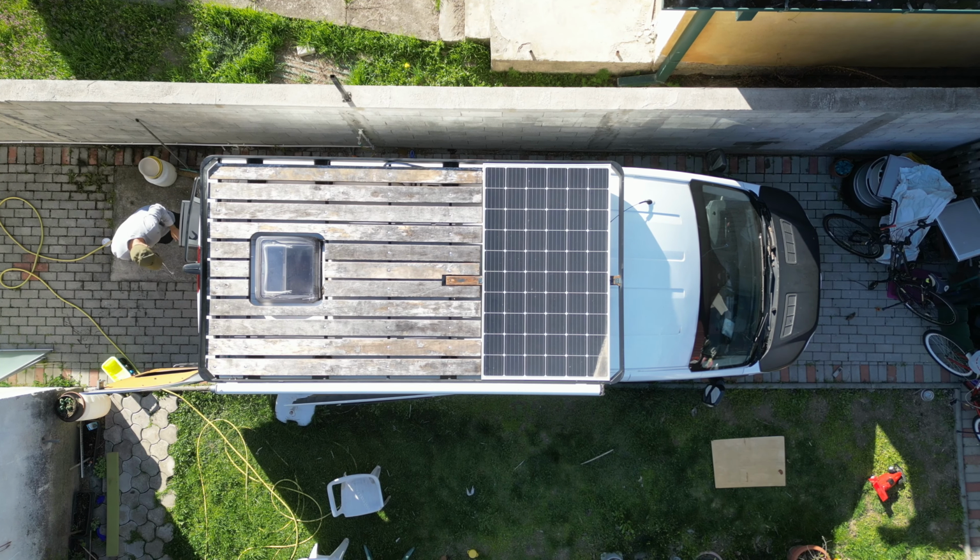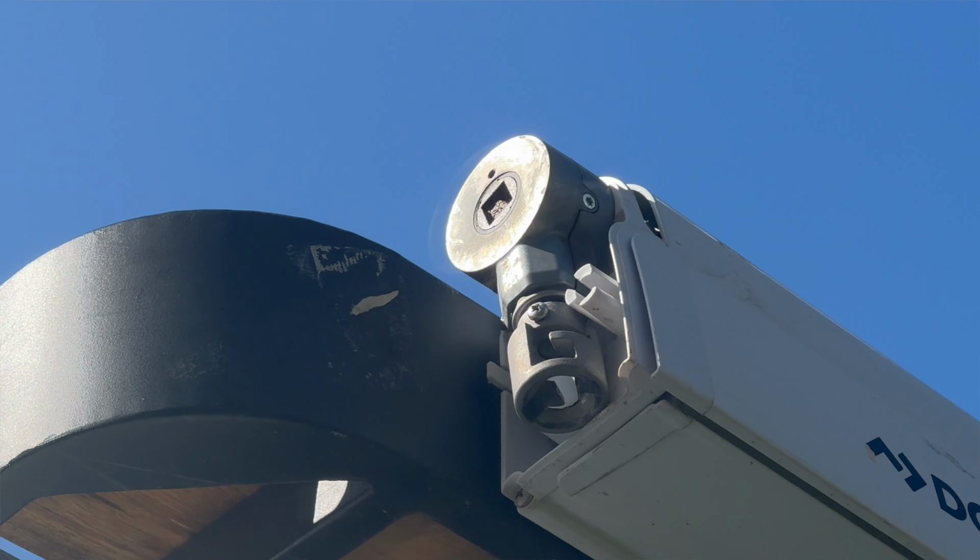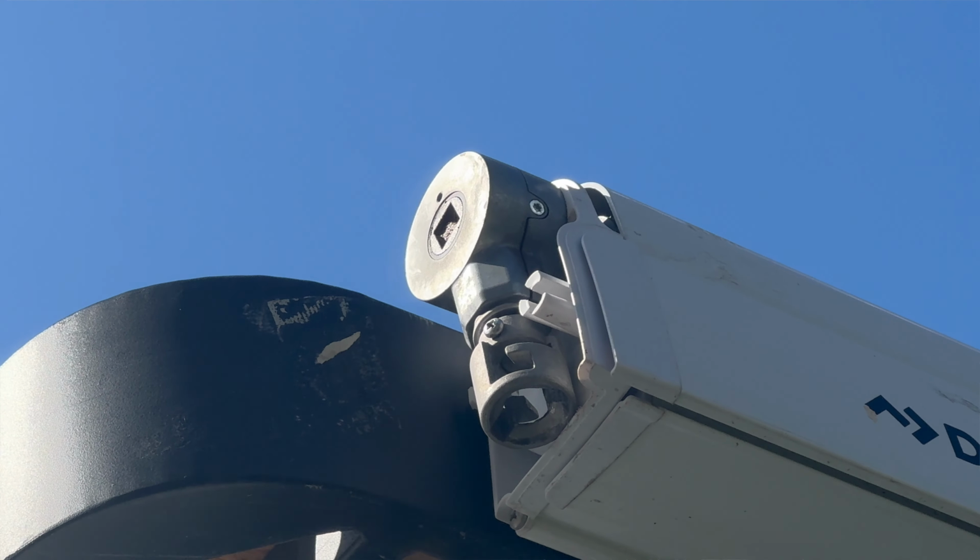The van is done from the outside, so the balcony we sorted out. It has new coating and new bolts and new nuts, of course, those with the plastic. So that's done. Only what is left is these little parts of the awning, which we have ordered, but they need to arrive in Hungary. So we're going to wait for them and then install them there.